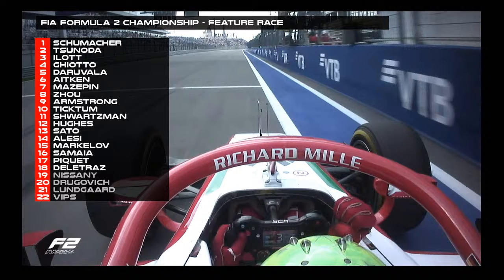He missed out on the slipstream, was stuck in a DRS train, and then fell victim to a double stack, where Robert was supposed to come in the lap that Mick came in. Then Mick was called in last minute. Robert had already committed to pitting, and due to a mistake, he lost a lot of time, and he was in the clutches of all the cars that were on the alternate strategy, and he dropped out of the points as a result. There was quite a bit of controversy about that.